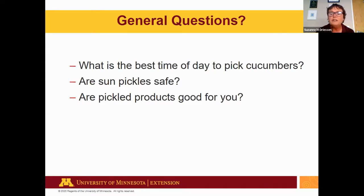Another question was, are sun pickles safe? Sun pickles are not considered a safe way to make pickles. The temperatures inside the jar sitting in full summer sun will kill the yeast and will not properly cure or ferment them.